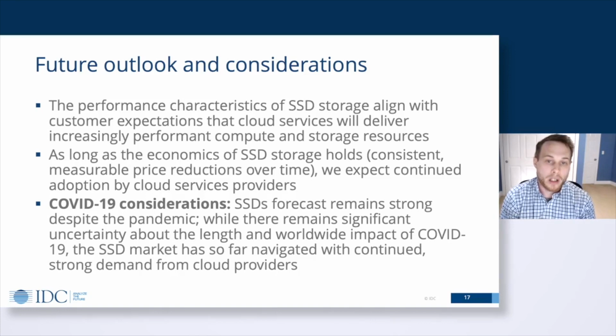From a cloud services provider perspective, this is important. They're looking for consistent, measurable price reductions over time so they can forecast their costs of services, their operating costs of services. They rely on understanding those trends over time. It's going to be an important indicator to cloud services providers to continue purchasing and enabling those services over the entire forecast period. The second consideration I want to focus on is the impact of COVID-19.